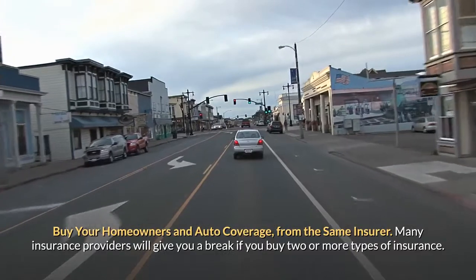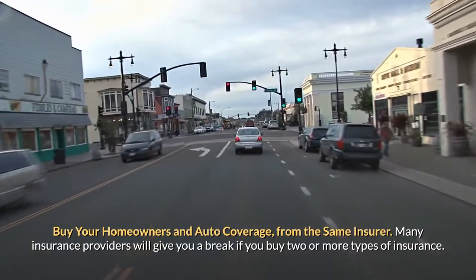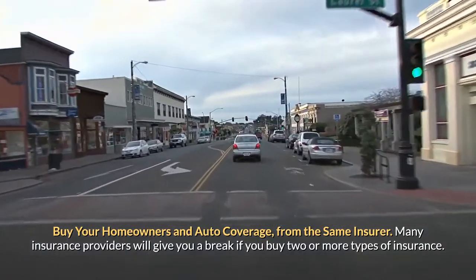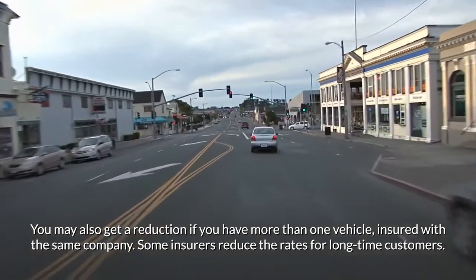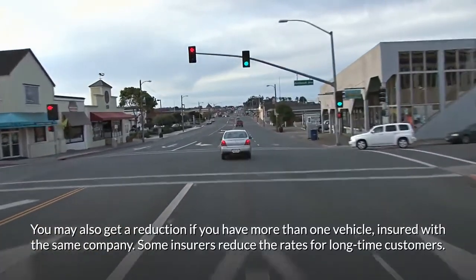Buy your homeowners and auto coverage from the same insurer. Many insurance providers will give you a break if you buy 2 or more types of insurance. You may also get a reduction if you have more than one vehicle insured with the same company. Some insurers reduce the rates for long-time customers.